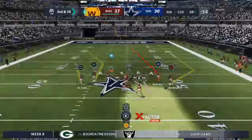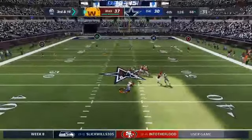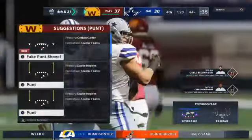So time to start going in the other direction as they come up now 3rd and long. Off the play fake. Huntley. And he can't get a throw off. He's taken down. What a huge play at this point in the game.